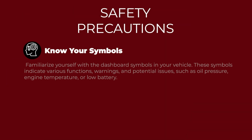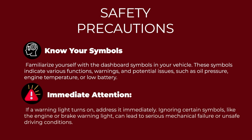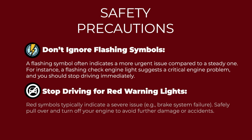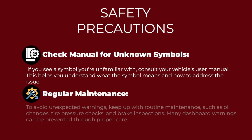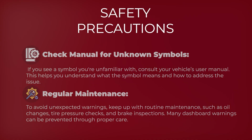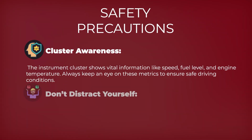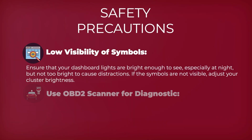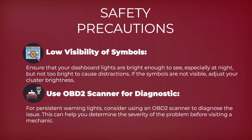Safety precautions. Know your symbols. Immediate attention. Don't ignore flashing symbols. Stop driving for red warning lights. Check manual for unknown symbols. Regular maintenance. Cluster awareness. Don't distract yourself. Low visibility of symbols. Use an OBD2 scanner for diagnostics.